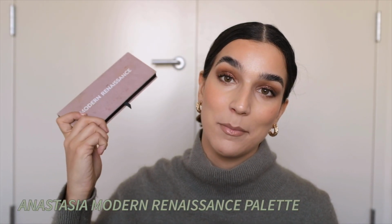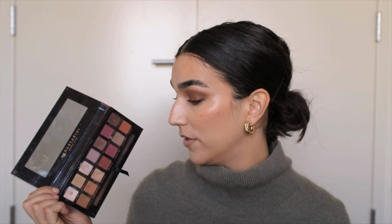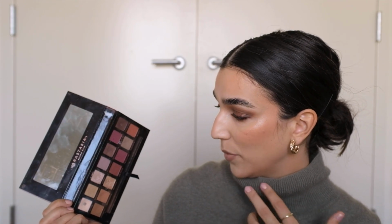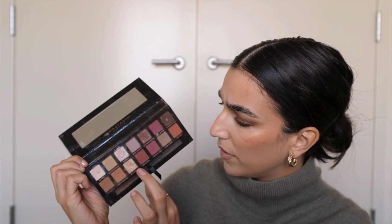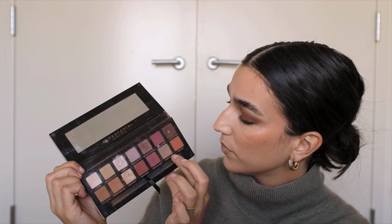My first fave is of course the Anastasia Modern Renaissance. I know that the makeup community on YouTube have really overused these palettes, but they are very good. The eyeshadows are such high quality. The color schemes are just so thought out that you end up using a lot of them. Like I have a hit pan on almost 3. That one, almost that one, and this one. And then warm taupe also, I'm very close to hitting pan.